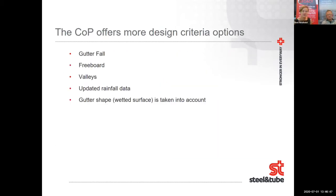The code of practice is going to offer more design criteria options. Advice was taken from OPIS to publish their own solutions. They are consistent with the Australian New Zealand standard 3500, but they use worksheets to simplify the calculations contained in that standard. So today we're going to touch on gutter fall, freeboard, valleys, updated rainfall data, and gutter shape. So let's get into that.